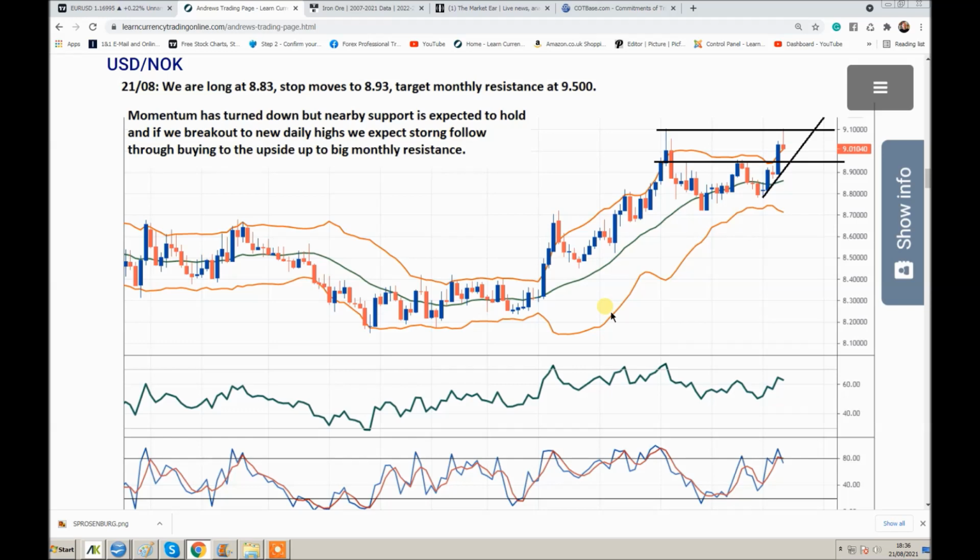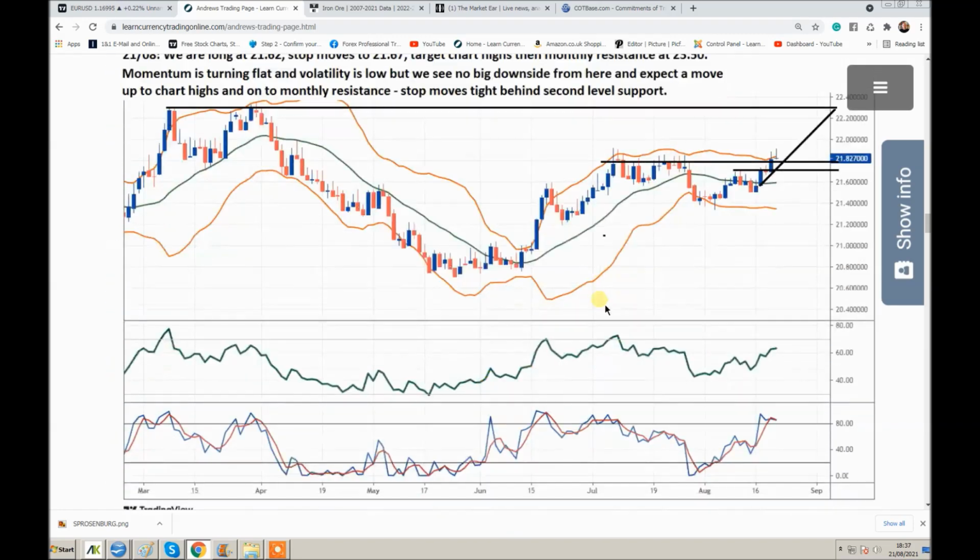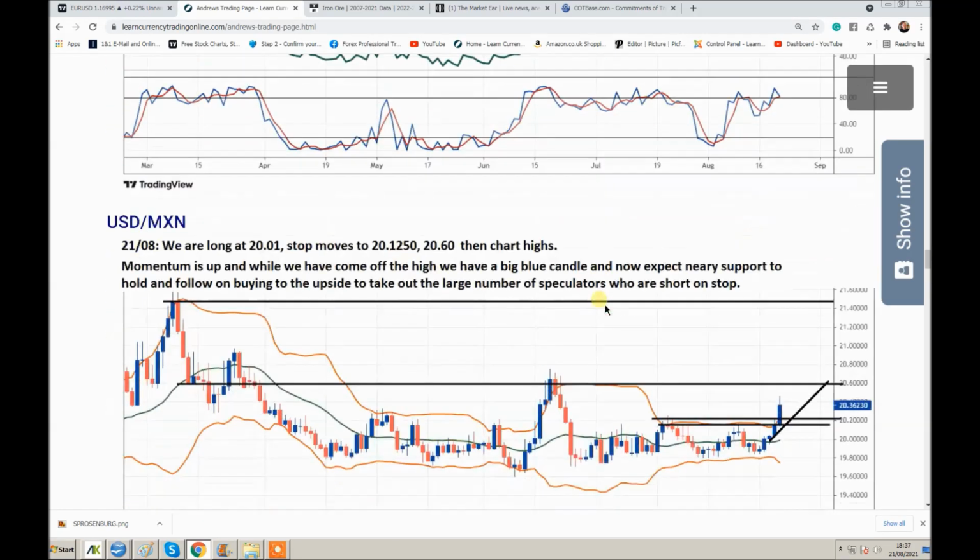I like the other three. I covered them last week. I won't cover them this week. My views remain the same: USD SEK, USD CZK, and USD PLN.